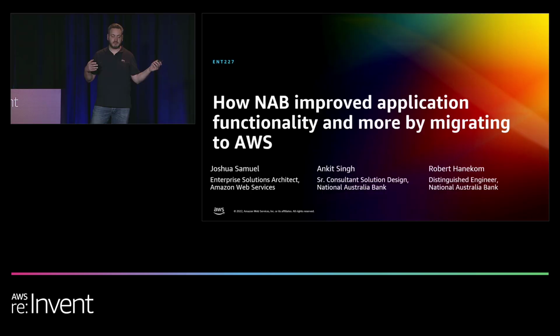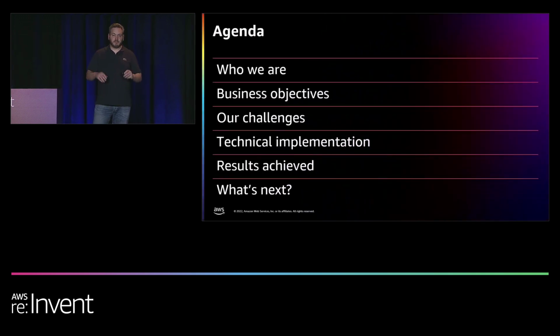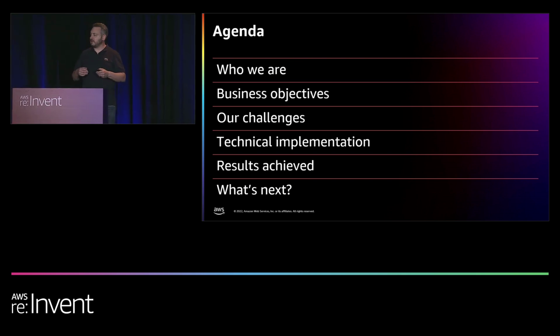Today we're going to share this story of the migration of some Oracle apps onto AWS. Before we jump in, we're going to cover off who NAB is. We're going to cover off some business objectives and the reasons for making the changes and what challenges NAB were looking to solve. We're then going to hand over to Ankit, who's going to cover some of the technical aspects of the migration. We're going to talk about scalability, security controls, performance tuning, cost savings. And then I will close out and I'll talk about both the results achieved and what's next for NAB.